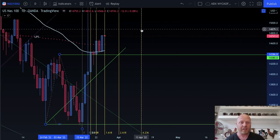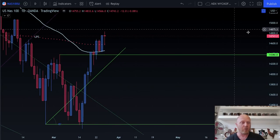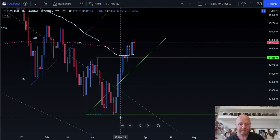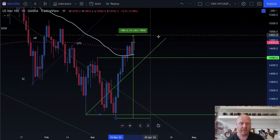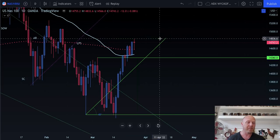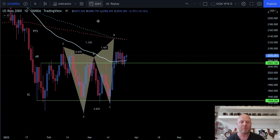Let me show you the Nasdaq rally here, and then we're going to get into the Bitcoin analysis because this is amazing confluence, okay? And let's go ahead and grab this. Just the rally, March 15th. March 15th to where we are now, a 15% rally. Okay, a 15% rally.